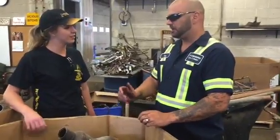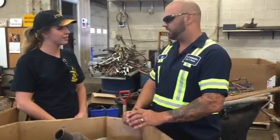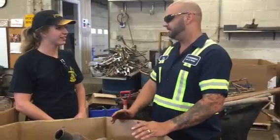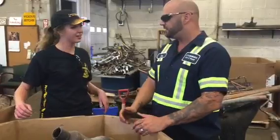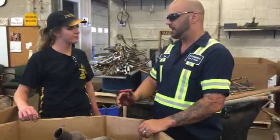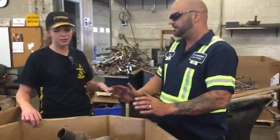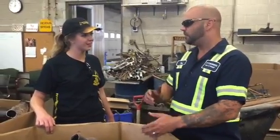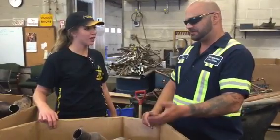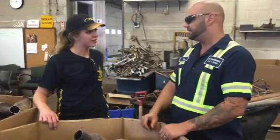And some of the trickiest ones are the foreign ones. GMs and Fords and Chryslers are pretty straightforward. They're all relatively the same. They're the same but different. A little bit different. But foreigns is something that really takes a long time. It took me years, and you never know it all. You learn something new every day. I'm still learning with the foreigns because there's so many different types. But when it comes to Ford and GM and all that, it's pretty straightforward. They're all relatively the same.